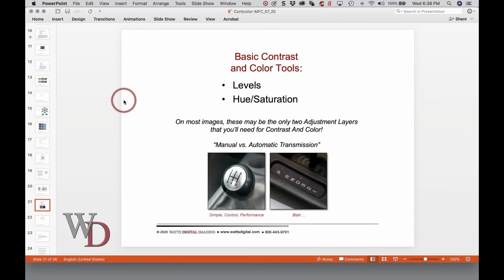What we've talked about here is basic adjusting contrast and color, which is what we're going to talk about tonight. I have a system, which you're going to see tonight, where I never use the generic controls or adjustments like, what do they call it, Color Balance and Brightness Contrast. Instead, I use a combination of Levels and or Hue Saturation tools. It's just my manual transmission.